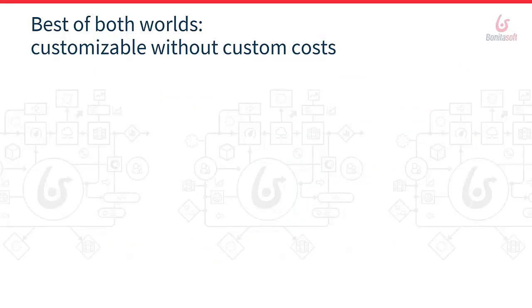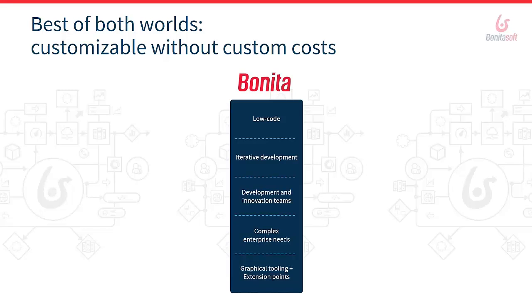Now, our approach to process or application development is what you see up here: customizable without custom costs. We take a low-code approach. It doesn't mean a no-code approach, so it does require some coding skills, but we also promote iterative development, where you're gathering requirements, building out the application, playing it back for your end users, then gathering more requirements and feedback, developing your process application that way. We found that to be a quite effective way to develop applications.